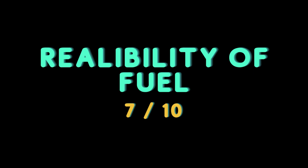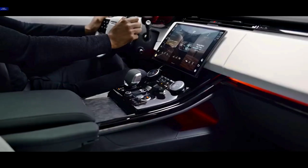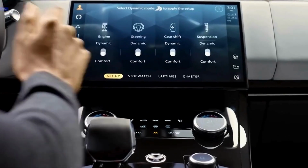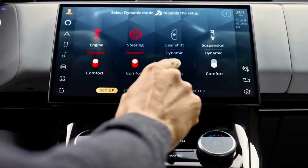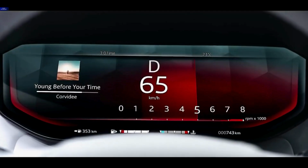Fuel efficiency, 7 points out of 10. What is the fuel efficiency? Leaving aside the possible plug-in hybrid drivetrain, the Range Rover Sport's combined fuel efficiency is assessed by the EPA to be between 18 and 22 miles per gallon. This depends on the engine you choose.